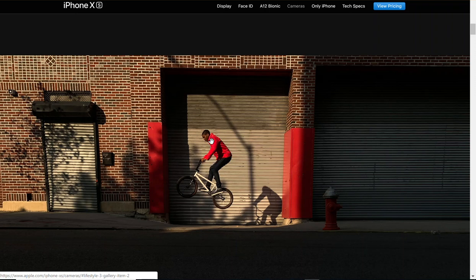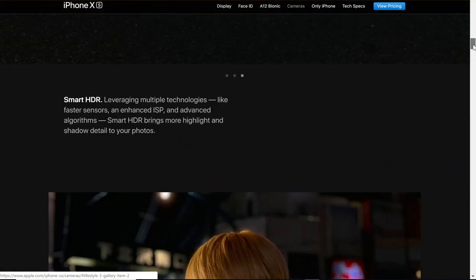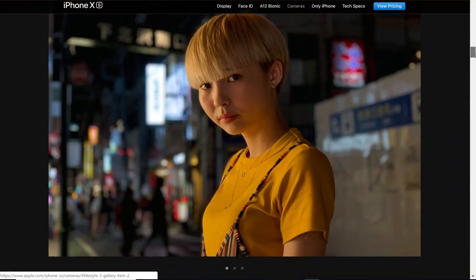What I like about how it comes out here in this picture is that it looks very natural. Something that I never liked about HDR is when it has that cartoon or unrealistic look. But here in this picture, it looks really, really good. And that's what you want from an HDR.